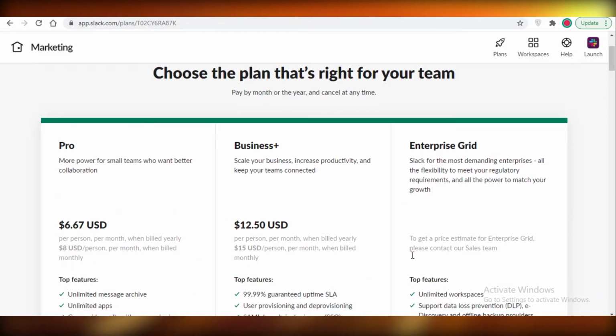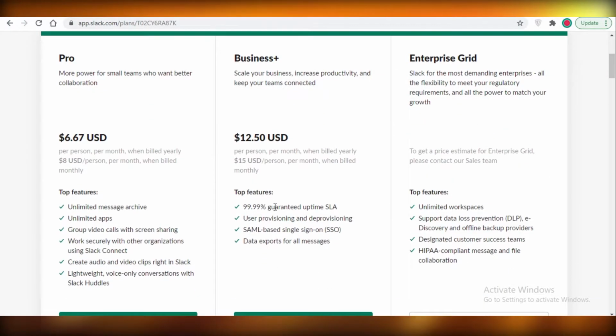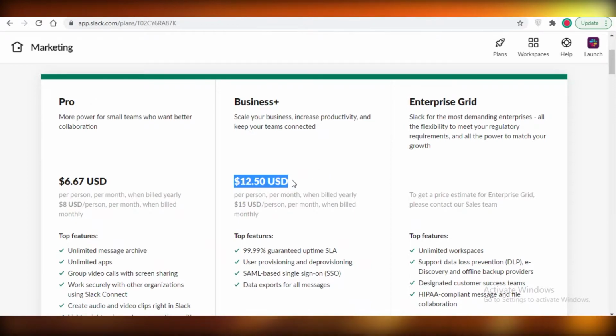Now, in terms of their Business Plus version, Business Plus provides you with a 99.99% uptime SLA. You get user provisioning and deprovisioning. You get SAML-based single sign-on (SSO), and you get data exports for all messages. This price is for when it is billed yearly, so it can be $12.50 if you bill yearly, but if you bill monthly, you are going to have to pay $15.